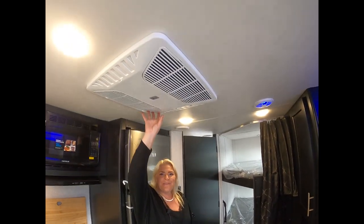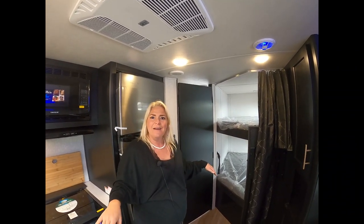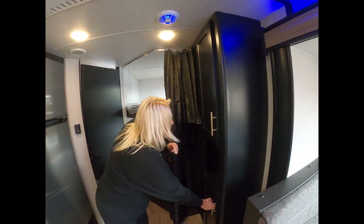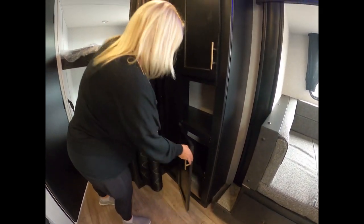Air conditioner on the roof. It works really, really well on those hot summer days. Furnace built in, run through the ducting on the floor. It works really well on those winter days. You've got a great pantry over here. I find a way to fill up every area on these trailers.